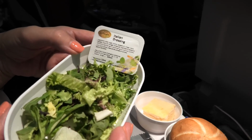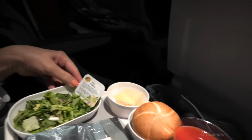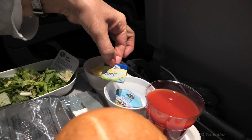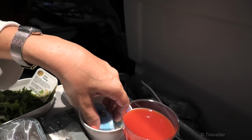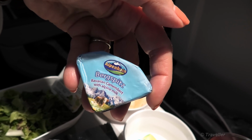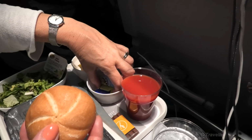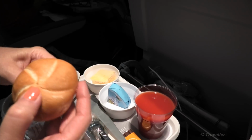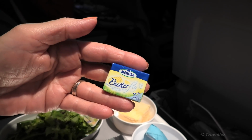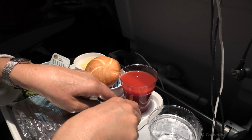So we have a little salad here. It came with a separate dressing, Italian dressing. We have a nice bun with a camembert cheese. Bring the camembert up, let's have a look at that. The whole time we're careful we're not knocking over our drinks. Camembert cheese. Bavarian camembert with alpine milk. And then we have, oops, let me check. Butter. Not Lopak this time. We have a German butter. And a bun.